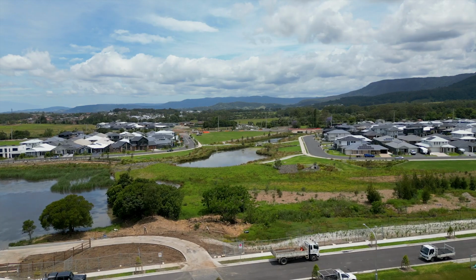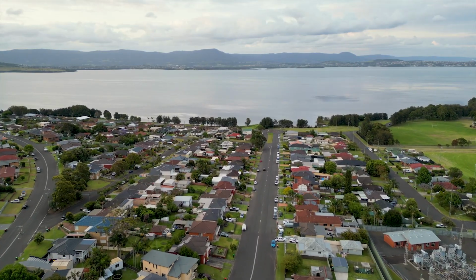Also, what sort of aspect are you going to get out of your property when you're living there? Are you going to look at the escarpment? Are you going to have some views of the ocean? And then really you want to look at things like the natural constraints, flooding. There's a lot of flooding in the Illawarra, so that really needs to be investigated early to avoid future problems.